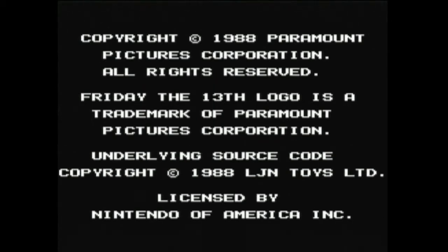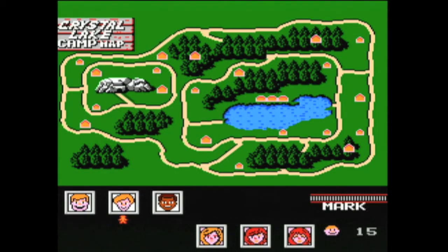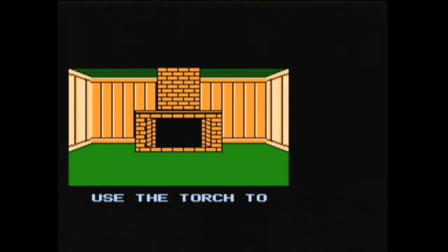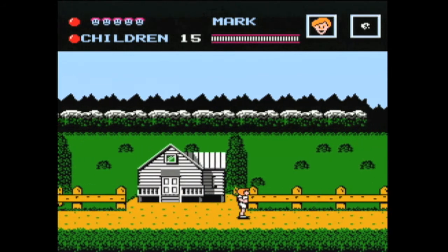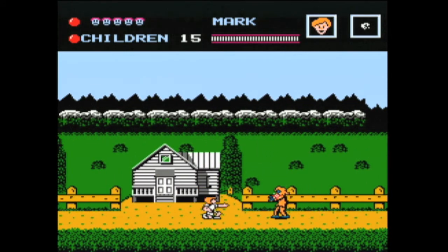Now I know this game gets a lot of flack by other people, but I want to say that I really do like this game. I mean, sure it has its flaws, but there are plenty of worse games on the NES. And I think it comes down to people picking up this game today and playing it without knowing how to play it. They don't take the time to read the instructions and the objectives of the game.